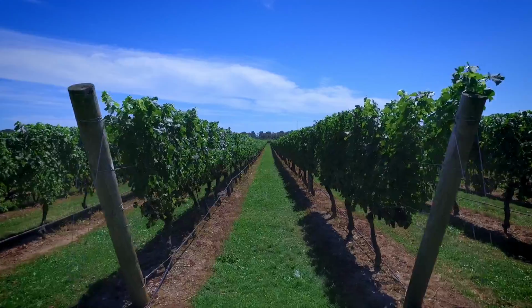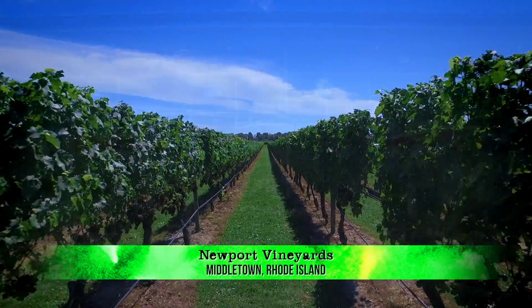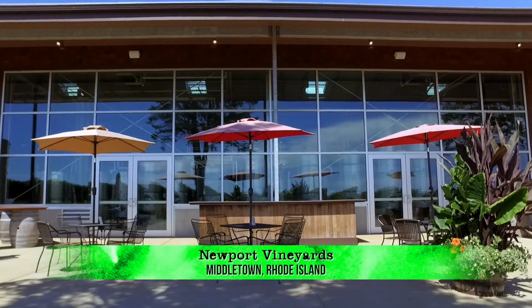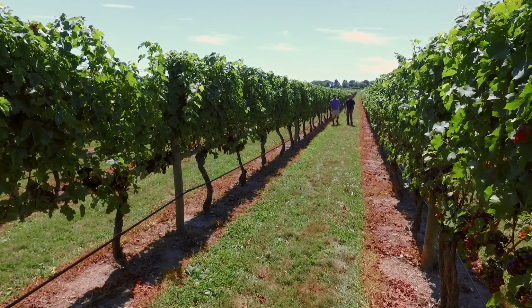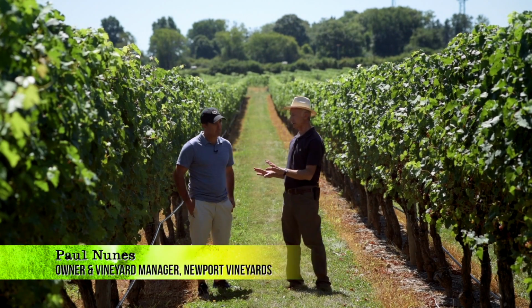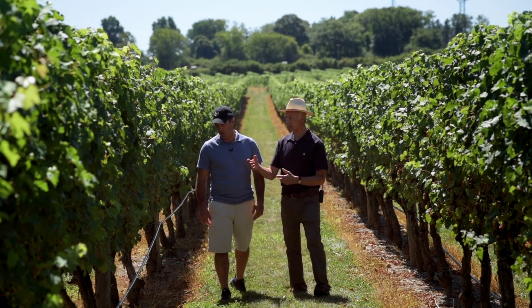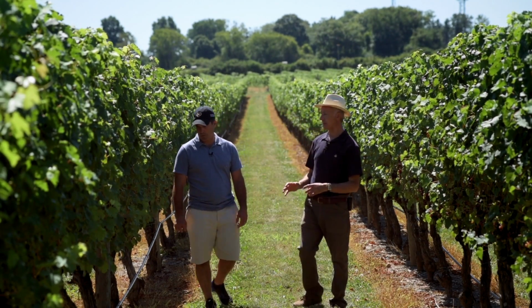Okay, I'm here with Paul Nunes, and Paul, you're one of the owners of the vineyards here? I am. And I know your brother handles the stuff on the inside, and you're out here. We're in the Cabernet Franc vines right now. Yes. I noticed that the grapes are all growing mostly at one height. And so you do a lot of pruning to allow the sun to get at the berries?